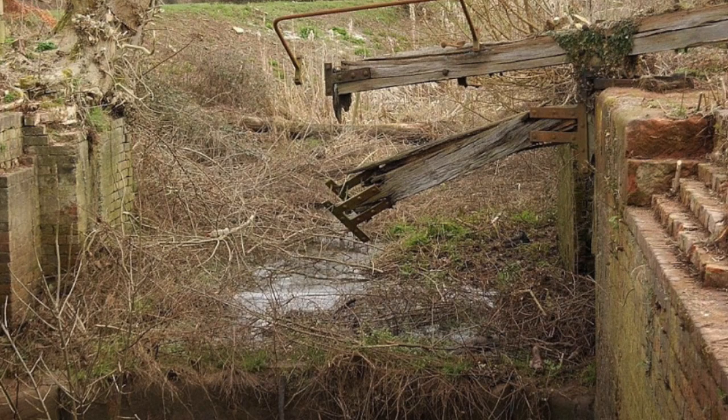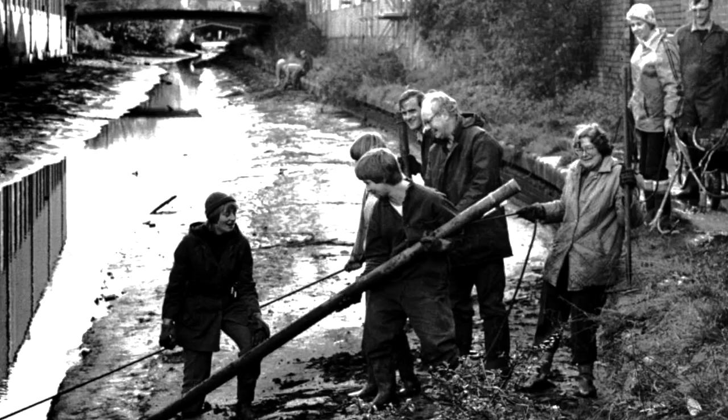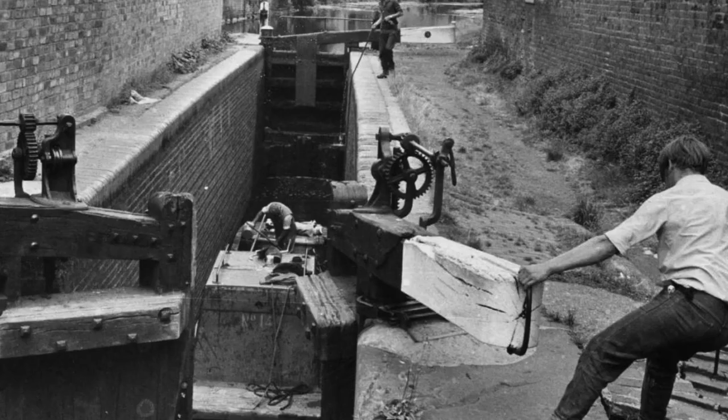By the middle of the 20th century, much of the canal system had been abandoned and was full of rubbish. Teams of volunteers turned out to clean this rubbish and bring the canals back into use by pleasure craft.